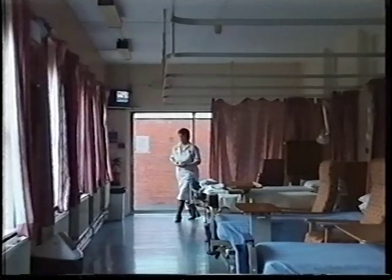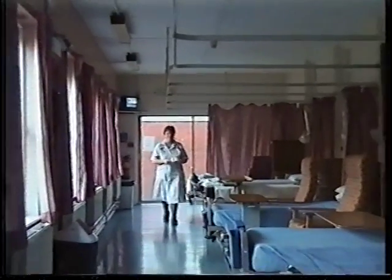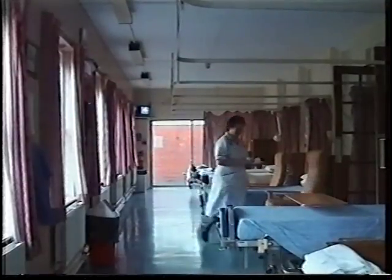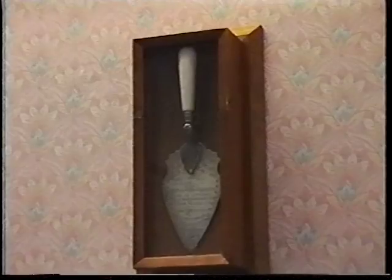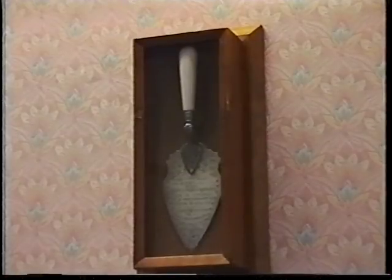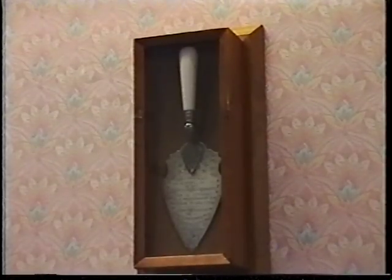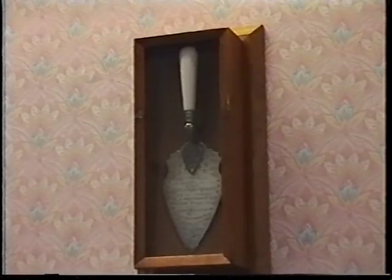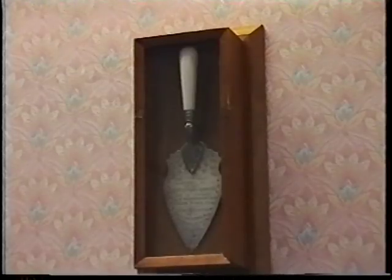This closed balcony is situated in front of Victoria ward. The nurse is going back into Victoria ward. The trowel, which hangs in a glass case on the wall, was used by Mrs. Cam to lay the foundation stone of the ward in November 1887. Her husband, a retired honorary surgeon, was chairman of the management committee at the time.